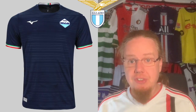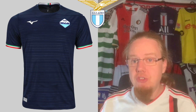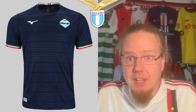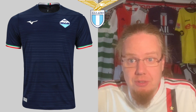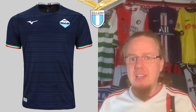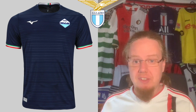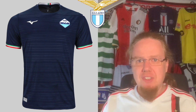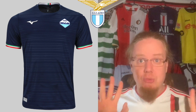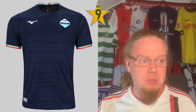The away jersey, I think, is really cool. It's a reference to the 74 championship winning Lazio team. That's why we have the Italian flags there with the all-star Lazio crest, or, you know, 70s, 80s style Lazio crest. And then the navy, I think it's really, really nice looking. Not sure that the shadow striping is as great as it could be, but it's a really nice jersey. One has to say that one goes straight to a 9 for me.